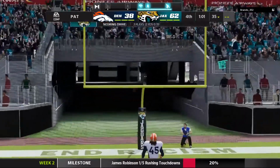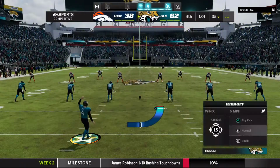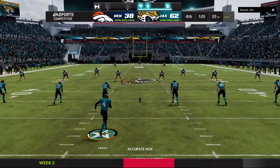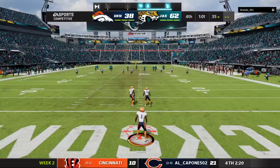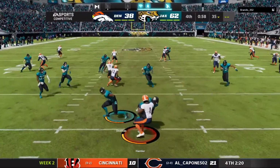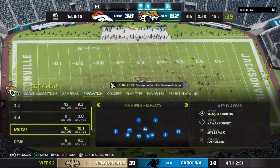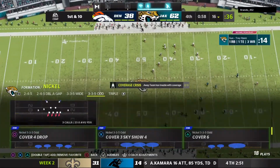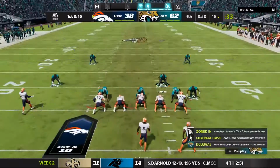Point after by Lambo, up and good. And the lead is now 24. And Lambo now, after the touchdown, he'll kick this one away. And in hindsight, probably should have taken a knee as he only gets this out to the 16-yard line. At their own 16-yard line. The Broncos onto the field, ready to start their next drive.